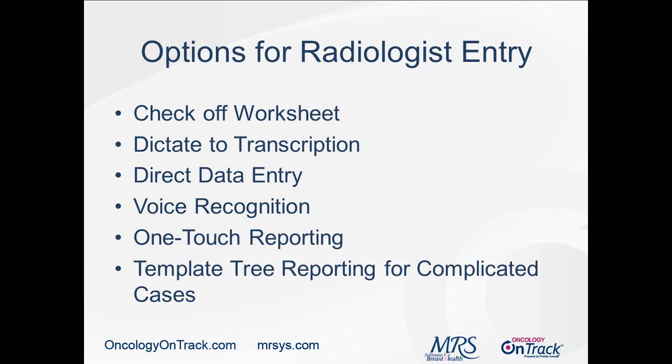The radiologist can also do structured reporting or direct data entry into the system, and this is where they check all the little boxes. Sentences are generated. They finalize while they're looking at the report.